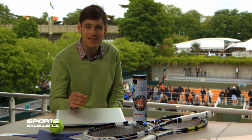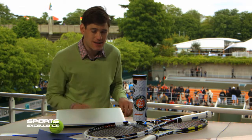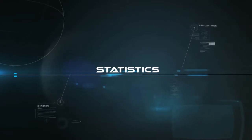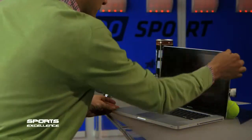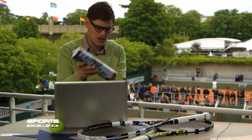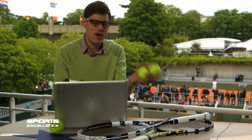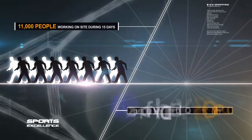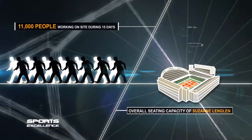Well, with the courts in such perfect condition, it's no wonder that the French Open sees some of the best tennis of the season every year. And some very impressive statistics too. In 2012, there were 62,000 tennis balls used. Together, they'd weigh the same as a white rhinoceros. There are 11,000 people working at the tournament. That's the capacity of the court Suzanne Lenglen.